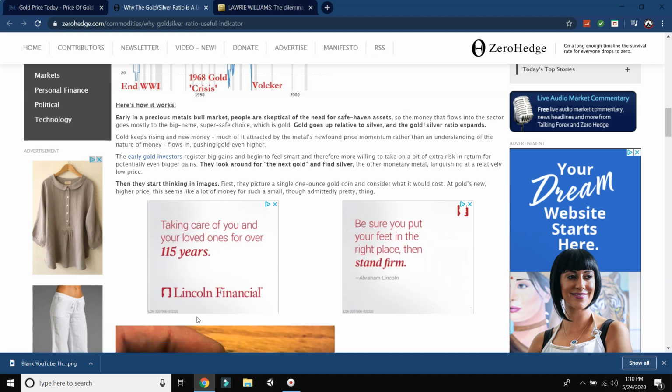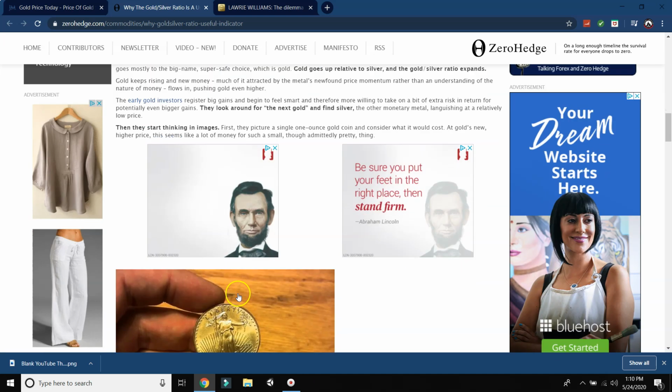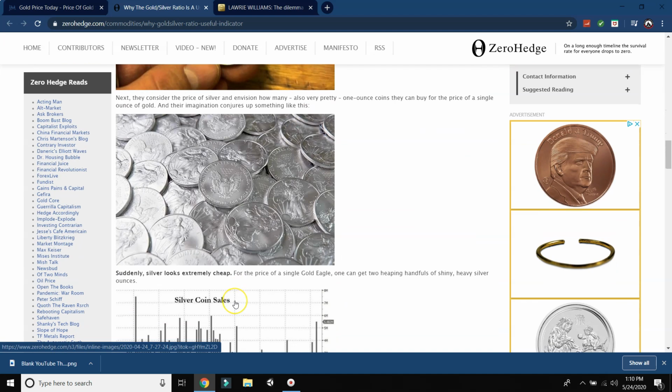So then they look towards silver and say, oh, silver's still cheap, it hasn't appreciated yet, so I'm going to jump into the silver market and see if I can make the same gains I just did with gold. And that in return shoots silver's price up. So then silver outperforms gold. But silver is an industrial metal as well, so it has two things working for it. It's more susceptible to rise, especially since there's a smaller market.